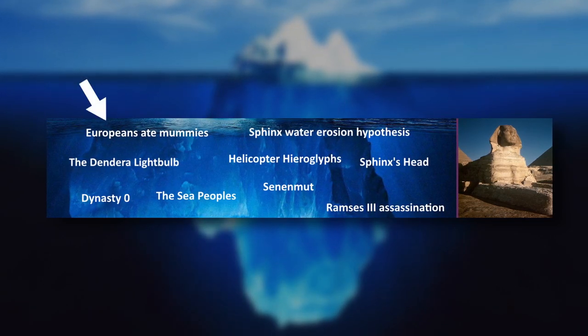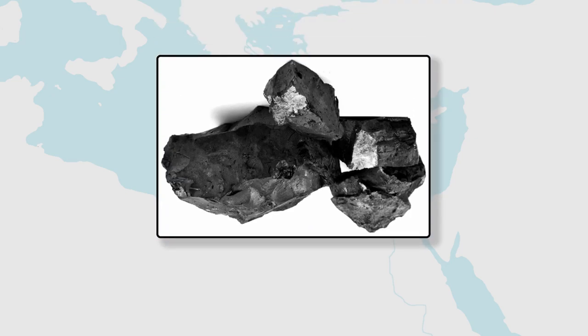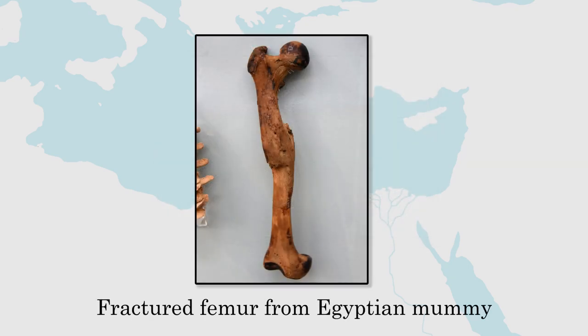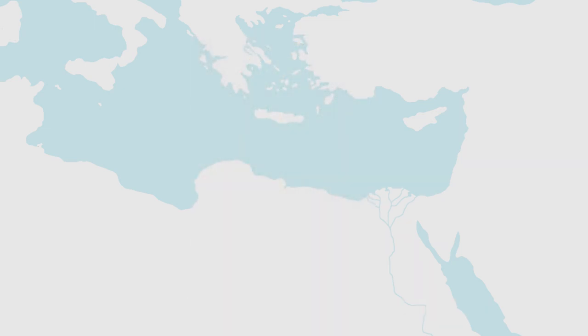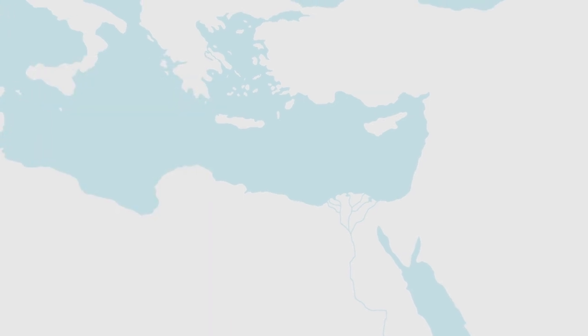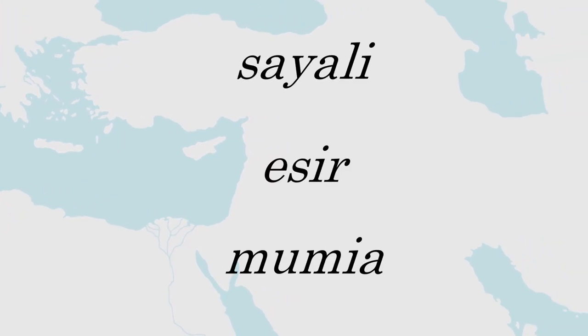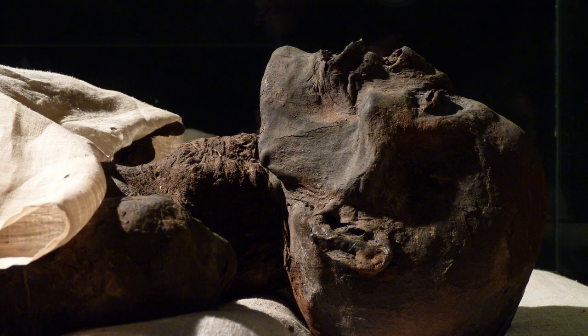Europeans ate mummies. The naturally occurring mixture of hydrocarbons known as bitumen was used in architecture and medicine for thousands of years. The substance is viscous when heated but hardens when dried, allowing it to be used in stabilizing broken bones. The ancient Roman naturalist Pliny the Elder even recommended ingesting bitumen with other liquids to treat various ailments. Natural bitumen is abundant in the Middle East, and different societies had their own names for it. The Persian word for the substance was mumia, and when Europeans first saw the embalmed bodies of ancient Egyptians which were coated in a black resin, they called them mummies.